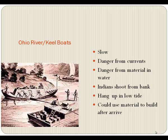The only good thing about using a boat to come down the river, it was down the river since it was all manpower. We didn't have steam yet. Once you got to Kentucky or wherever you were going, you could use the material in the boat to build you a shelter.